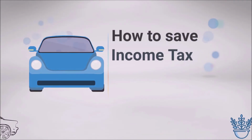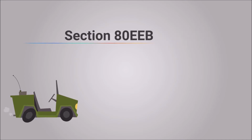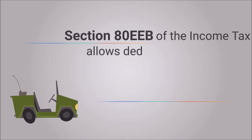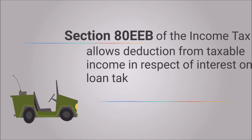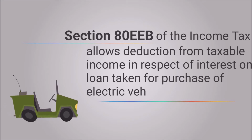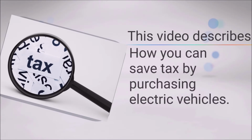How to save income tax by purchasing an electric vehicle. Section 80EB of the income tax allows deduction from taxable income in respect of interest on loan taken for purchase of electric vehicles. This video describes how you can save tax by purchasing electric vehicles.